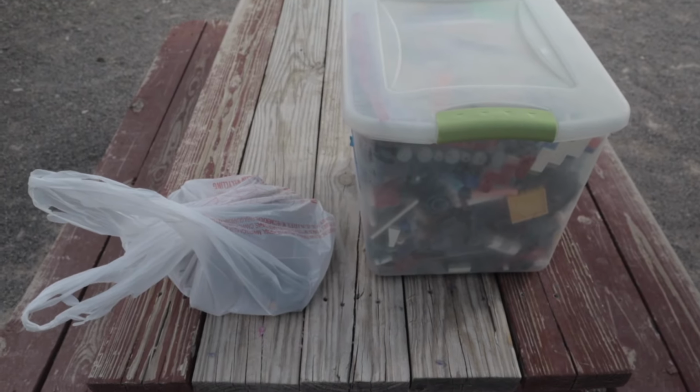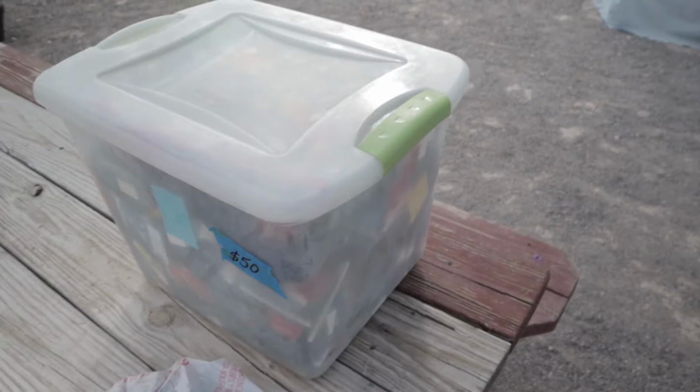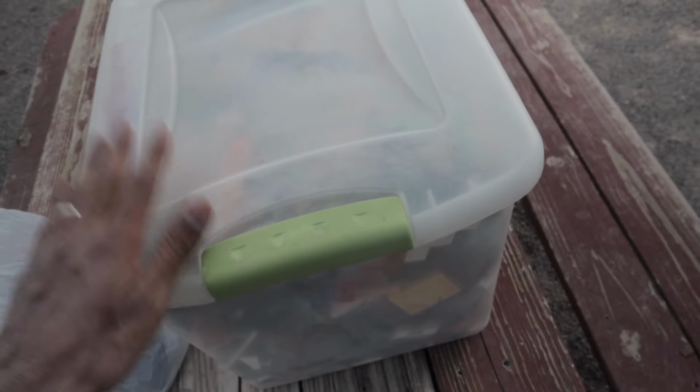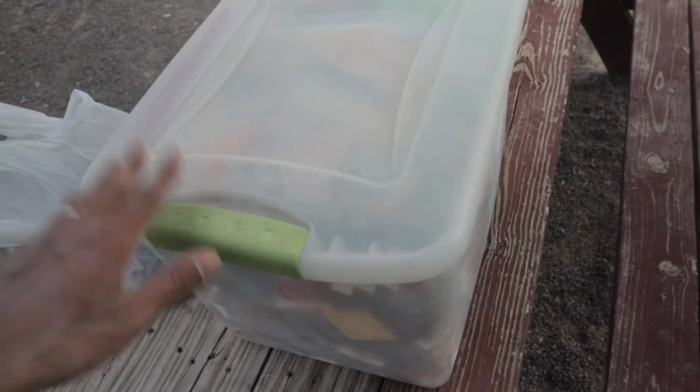So this is the only thing we ended up buying today from those few yard sales that we hit up. There are the Legos inside the tub there. They were originally asking $50 per tub, but then we got this extra side bag from inside the garage. So let me show you what we have inside this bag. I haven't even looked inside here, so we're just going to quickly peek in and see what kind of stuff we have in this box.